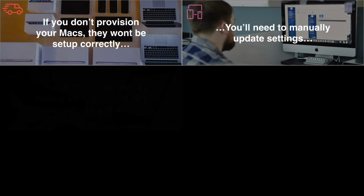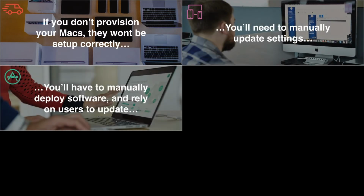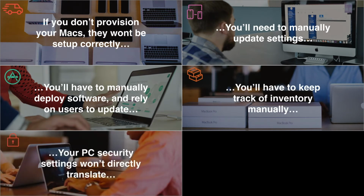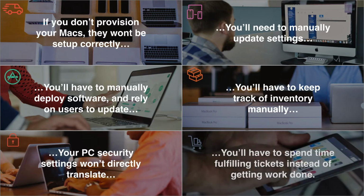You may also be asking, and things can go wrong if we don't have the right tool. You can't provision your Macs. They won't be set up for your users. You might need to manually set up some updates. You'll have to manually deploy software, rely on the users to potentially update. You'll have to track inventory manually. Perhaps the PC security settings won't exactly match what we have and didn't directly translate. So you'll have to spend time fulfilling tickets instead of getting work done.